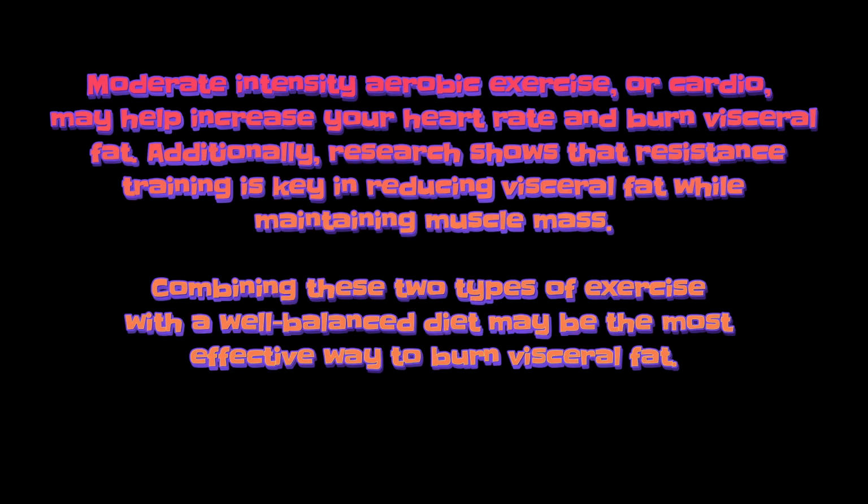You want to focus on moderate intensity activity for the majority of your physical activity. This is things like aerobic exercises or cardio. This can help increase your heart rate and burn visceral fat. Also, research shows that resistance training is key to reducing visceral fat while maintaining muscle mass. Combining these two types of exercise with a well-balanced diet is the most effective way to burn visceral fat.